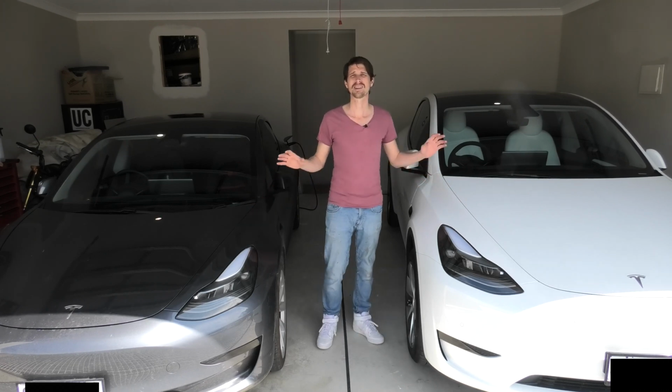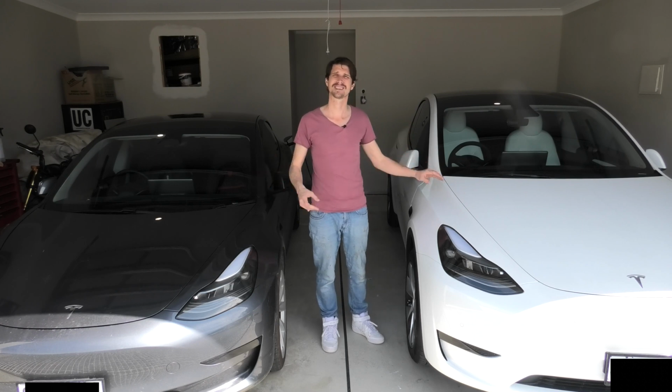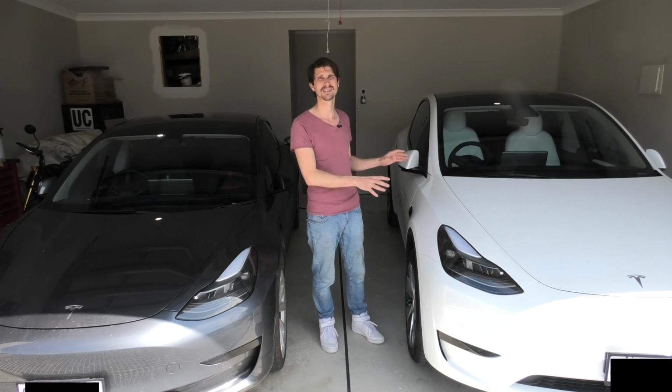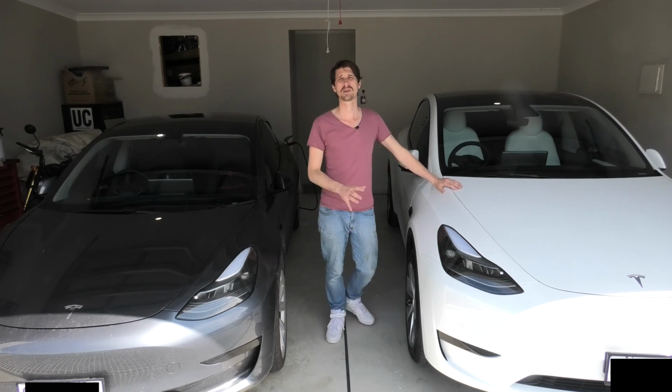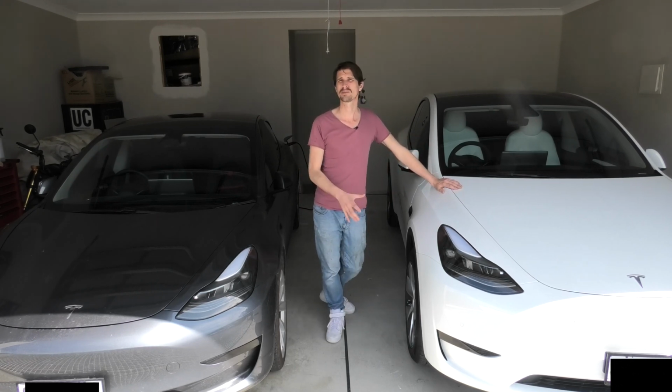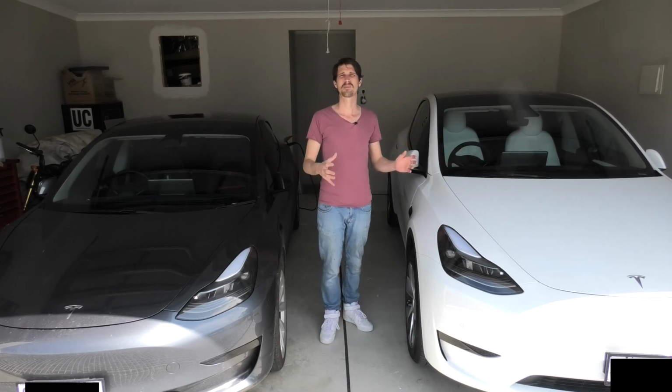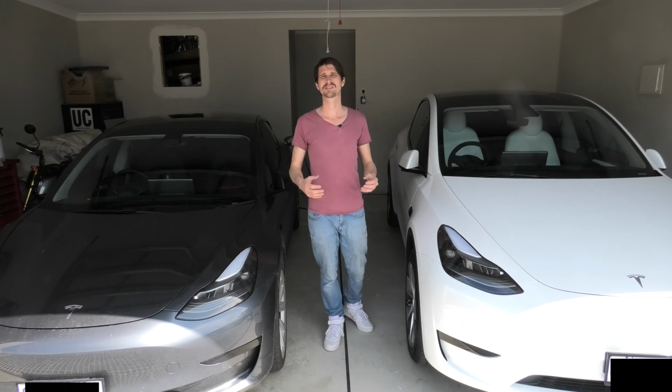Now honestly, the power difference between these two is negligible. This is a little bit slower off the mark. I presume it's because of A, its weight, B, its height, and C, the bigger wheels. With the bigger wheels, I presume they didn't change the gearing, so they're probably running the exact same motors, but with bigger wheels, you always get less torque and higher top speed.